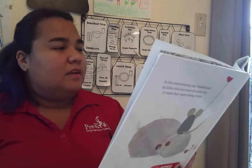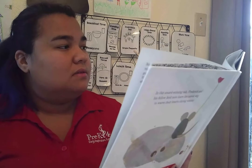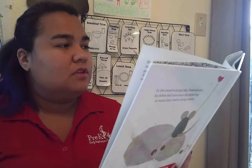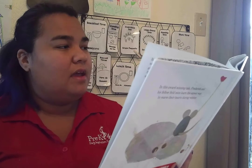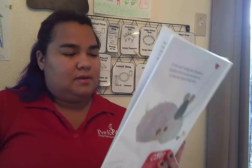In the beginning, there was lots to eat, and the mice told stories of foolish foxes and silly cats. They were a happy family.